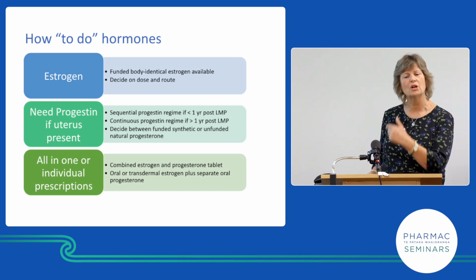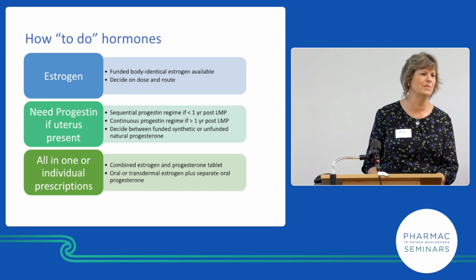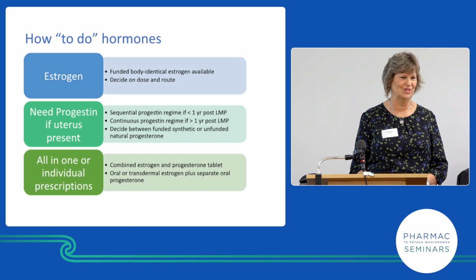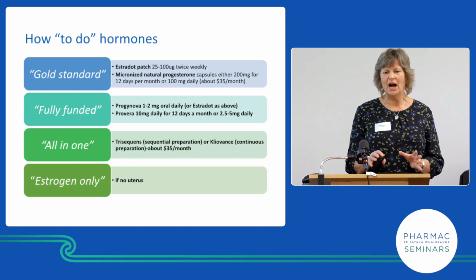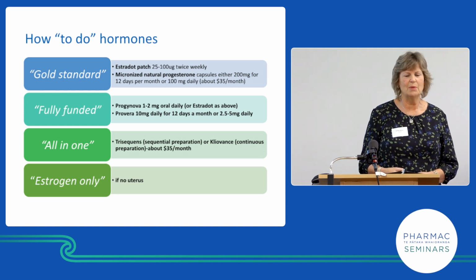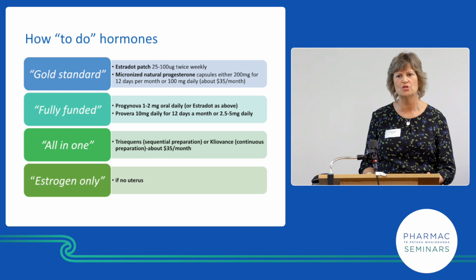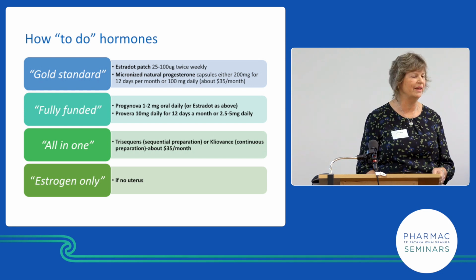So there are decisions around, and my suggestion would be that you don't have to know all the various combinations. That's something for us to know, but you do have to have a few working combinations for the everyday patient that you see and be familiar with them. So gold standard. So I then talk it over with the patient. What are their goals and preferences? I'm certainly doing more gold standard starts than I would have even a couple of years ago, and that would be a transdermal estrogen, and it would be micronized natural progesterone, and we now have that available.